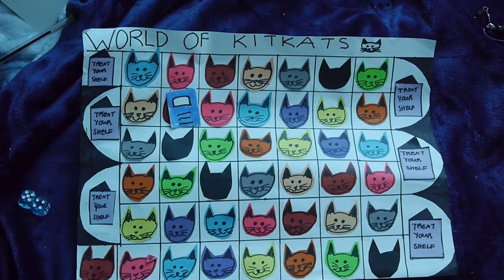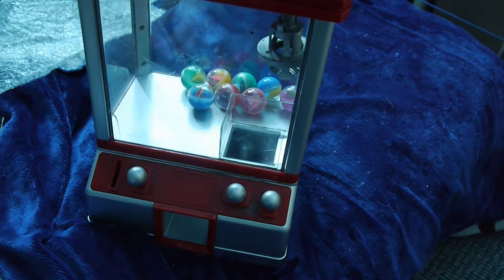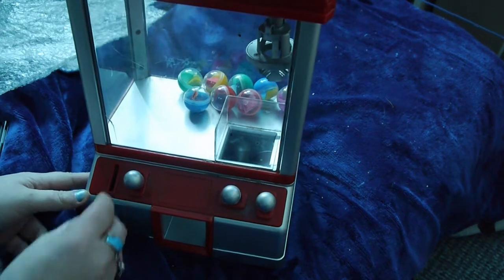A red cat. So a grab machine came out with TBR game, which is great. I am so looking forward to this one. It's always really funny to do. So I've got my coin here. Let's play.